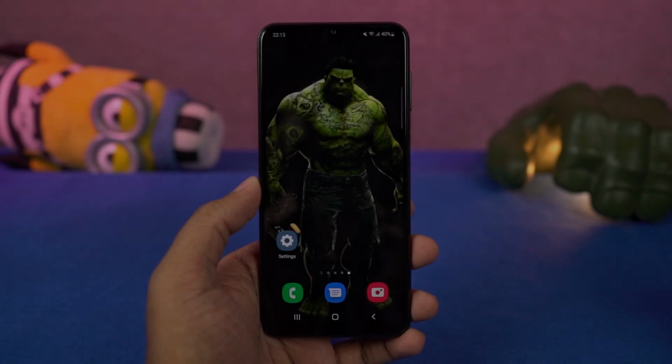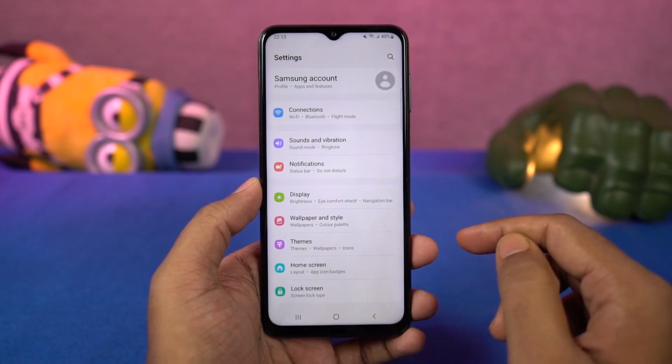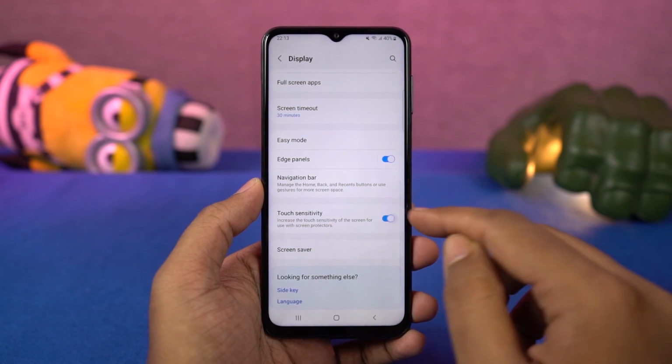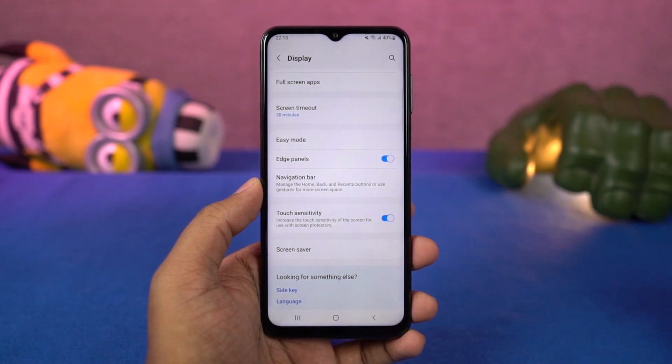Next we have Accidental Touch Prevention, which is just a fancy name from Samsung for pocket mode. Once you enable this feature, it will prevent accidental touches in closed spaces like pockets and bags.